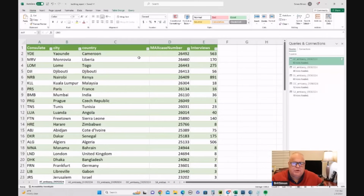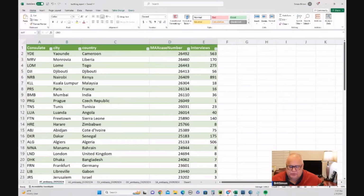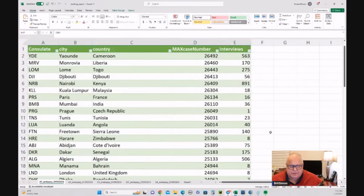So let me show you that data and explain why for some of these you can see very clearly they're not backlogged, whereas in other instances they are. So again, let's make this nice and big. Looking at this data, this is the Africa region. Now this includes embassies which are not in the Africa region, because this is about the number of interviews for the Africa region in various embassies around the world.